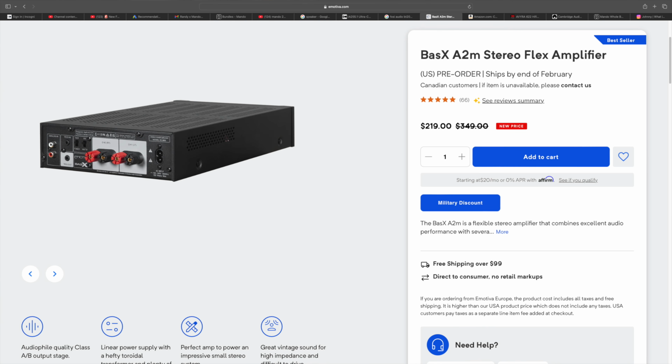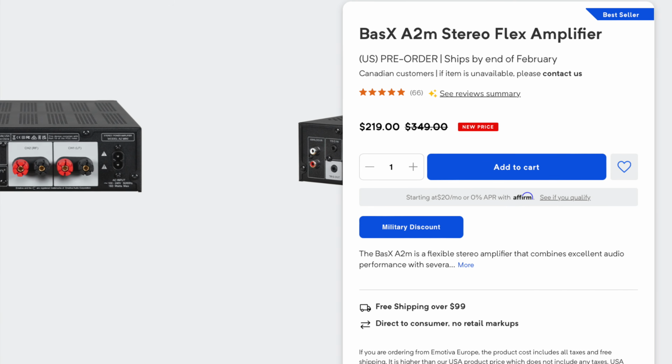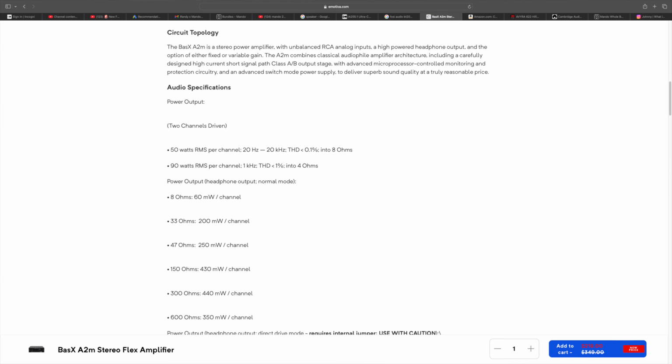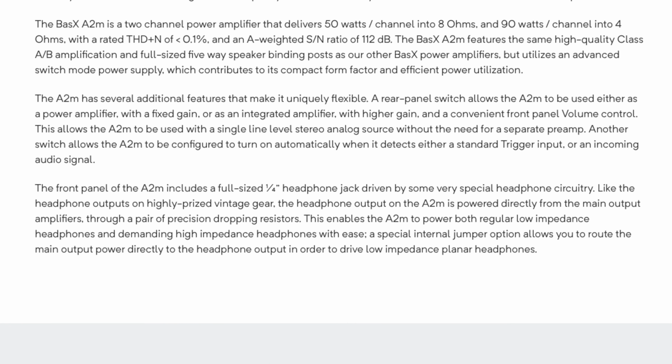This is a Class AB amplifier, and it's going to be the only Class AB amplifier on today's list. As per the website, they are going to be shipping at the end of February, which is pretty much right now. This puts out 50 watts with 2 channels driven into an 8 ohm load, 90 watts RMS per channel into a 4 ohm load. It also has a headphone amplifier section, which you can bridge to get the full 50 watts of power to a headphone, but do that at your own risk because it could blow up your headphones. This is not a full rack size component, so it's a little bit smaller, but it is fairly deep.